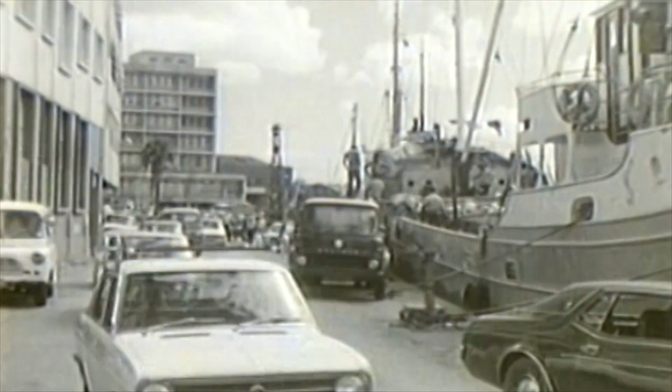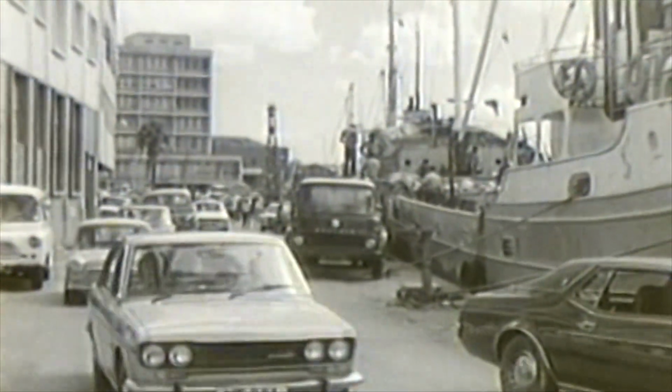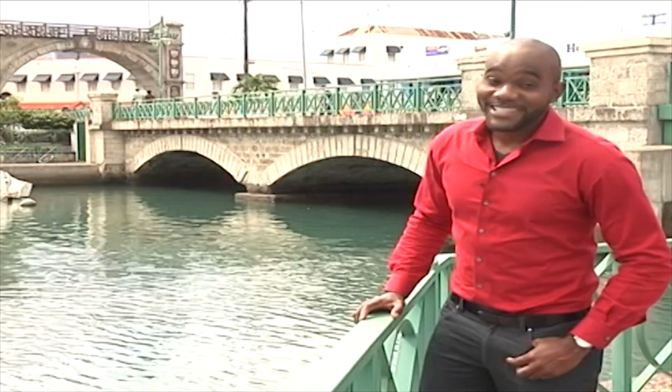So when I think back of those days, lots of fun. Fun-filled times enjoyed by many who witnessed the activities and engaged in conversation surrounding the wharf.